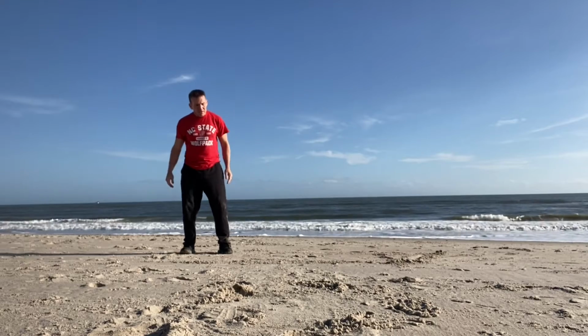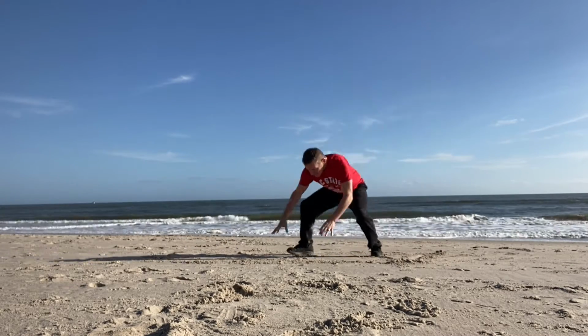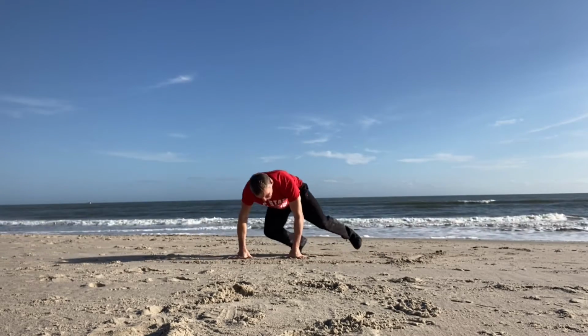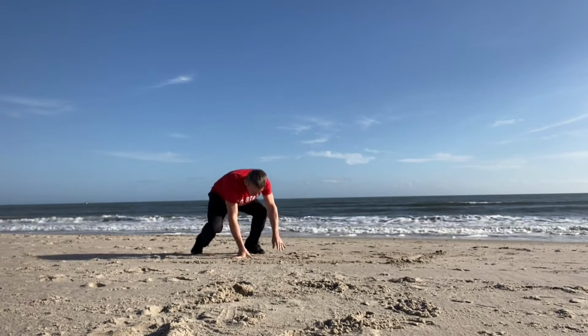Okay, next movement, lateral shuffles. You're going to put your hands on the ground, shuffle over to one side, and back again. My neck's a little stiff, so hopefully you're looking up and you're postured up a little bit better than I am. But hey, we do our best.